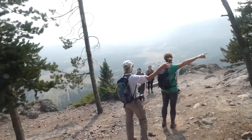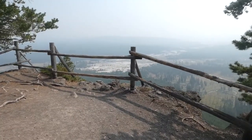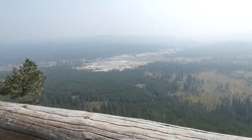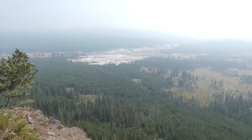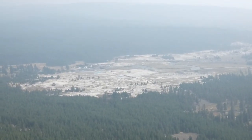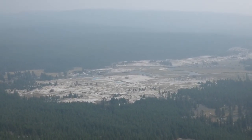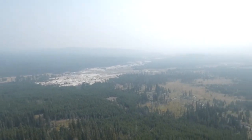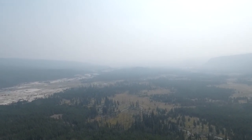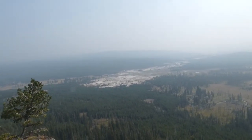Yeah, you're going to do a U-turn ahead of us. Okay, perfect. Yeah, we just decided to have our sandwich. And here is the really great overlook of the Biscuit Basin, which you can see over there. So Old Faithful is up there somewhere. And you can see the sun reflecting on the Firehole River. And then the Midway Geyser Basin. It's over there.